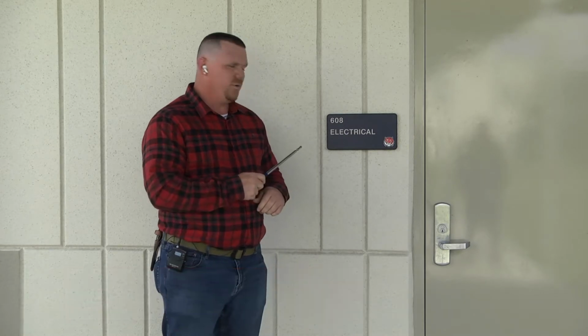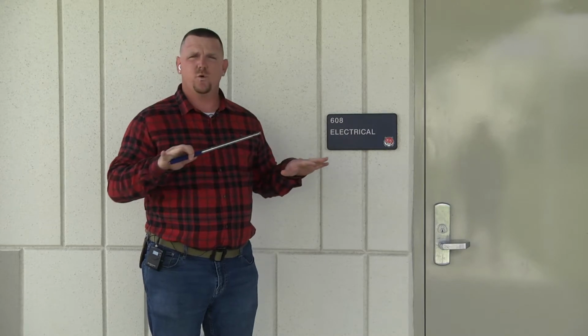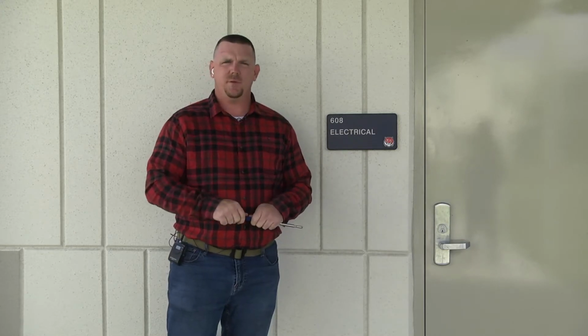We're about to enter room 608. It's the main electrical room in building 6. It's the main electrical room for the entire campus. We're going to talk about the electrical system and how it works throughout the campus.